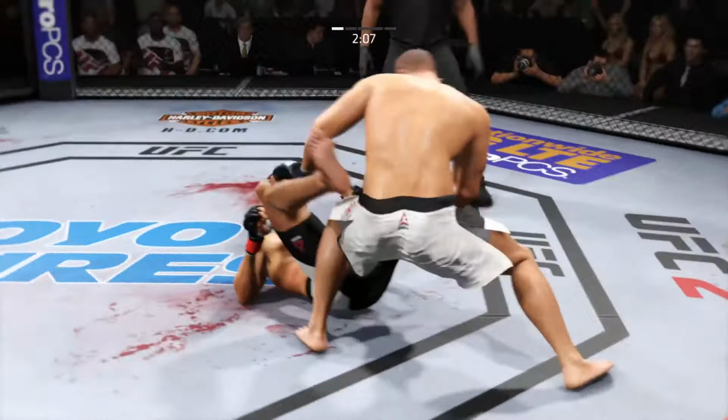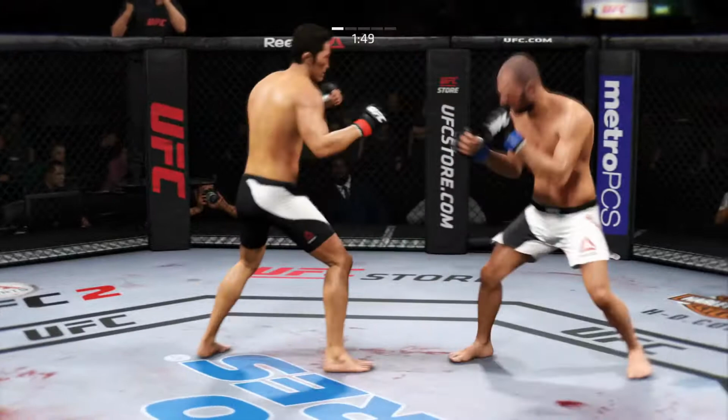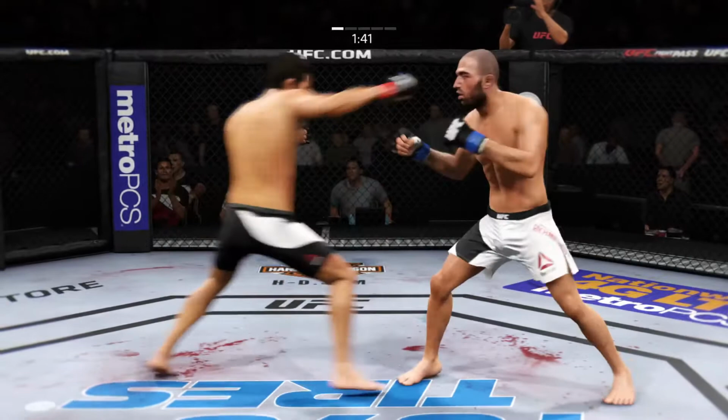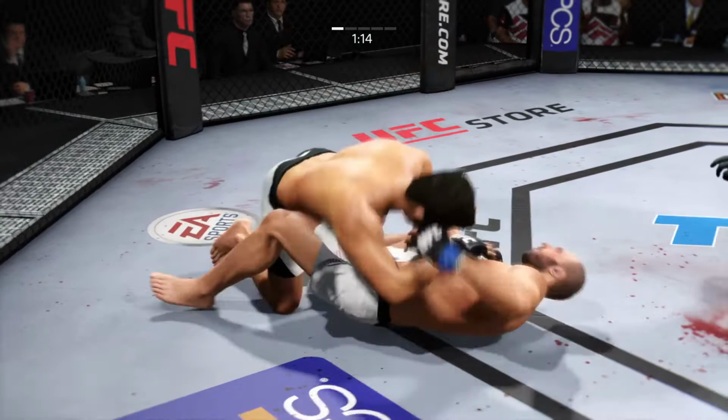Joey changes his stance. Straight to the body by Akhmedov. Good block, straight count. And look again, once again, he doesn't get hit, and he scores with a combination. Joey, look at that takedown, man. Solid shot with the left by Kim. Postures up. Transitions to full guard.